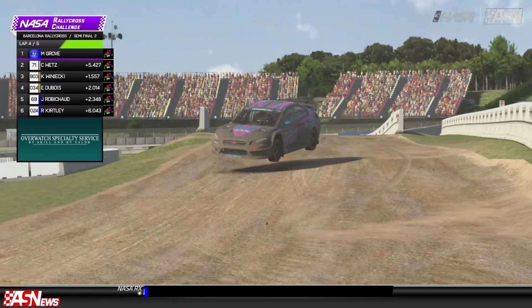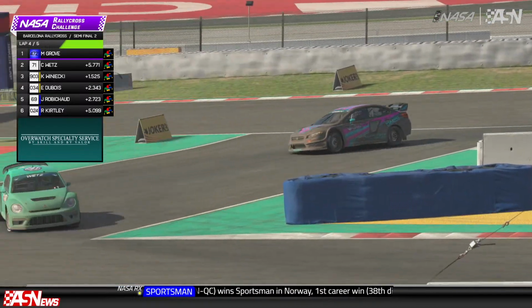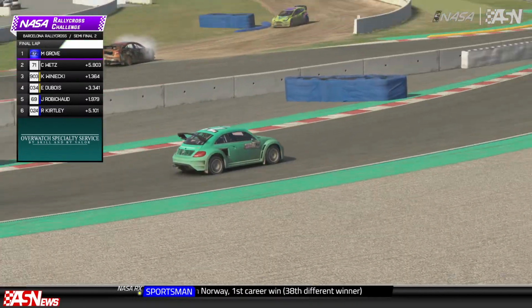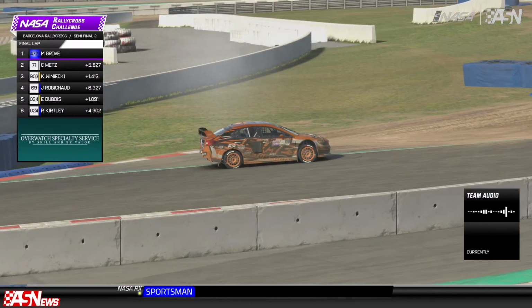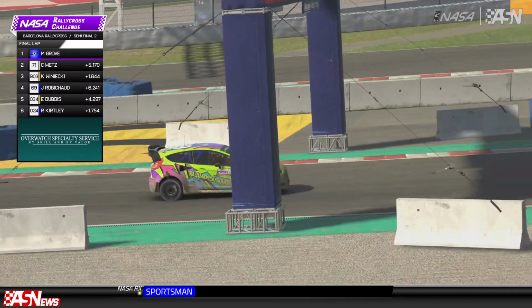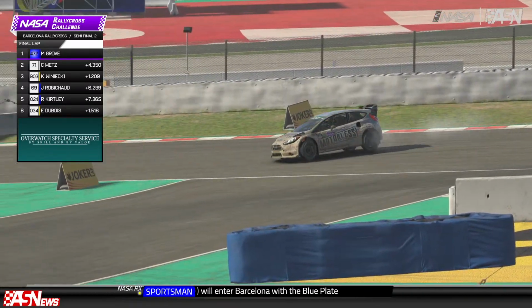White flag for Matthew Grove in the 472, ahead of Chris Wetz in the 71, ahead of Cody Wienecke in the 903. Dubois spins in the 034 in front of Jake Robichaux. They make contact. And Dubois and Robichaux are glued together in this semifinal.